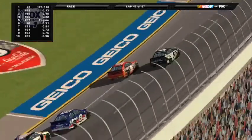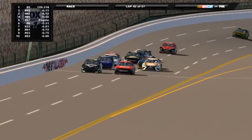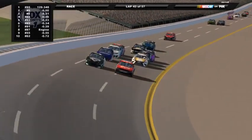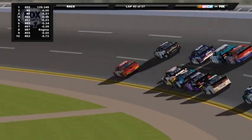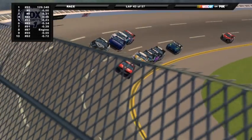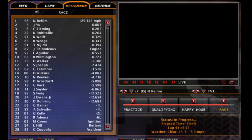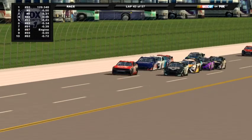Nate Relum to the inside of you. Did he beat him out at the stripe? He did. Let's see how close it was. 3/1000ths of a second. My goodness, that was close.